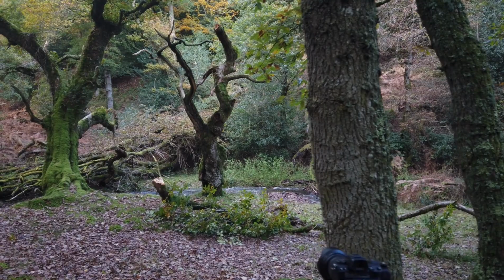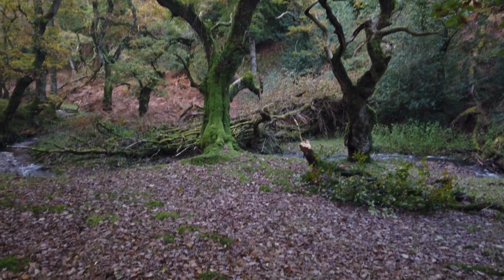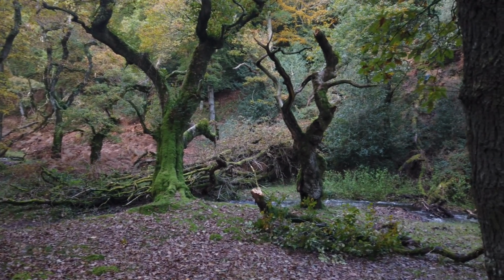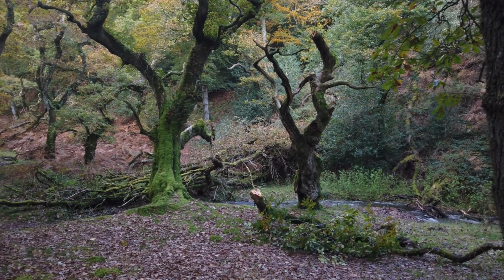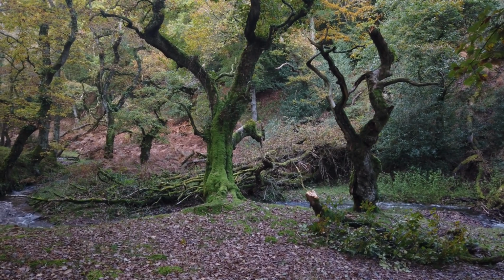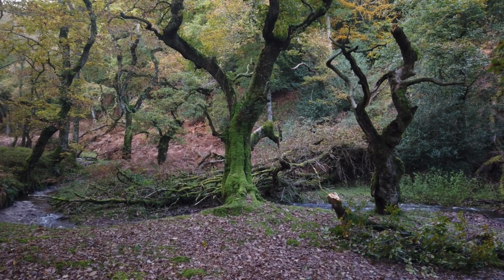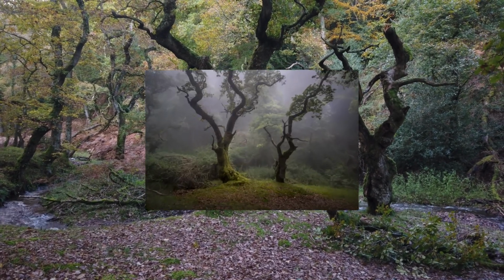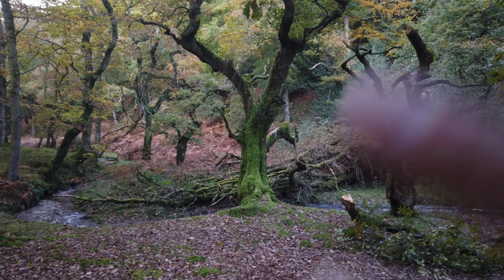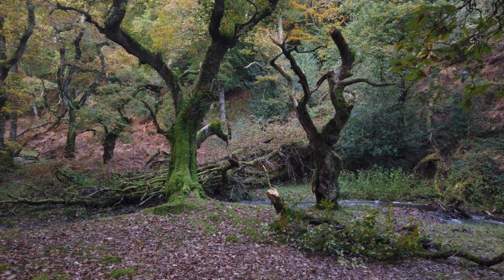Okay, so I've come up to, this is quite possibly my favourite area up through this coombe. These two trees here, that dead one there, and then the one behind. I photographed these trees many a time in different conditions. Foggy, nice, misty, cold mornings was probably my favourite of all. But yeah, this is quite nice with the autumn colours behind and the contrast of the trees in front.